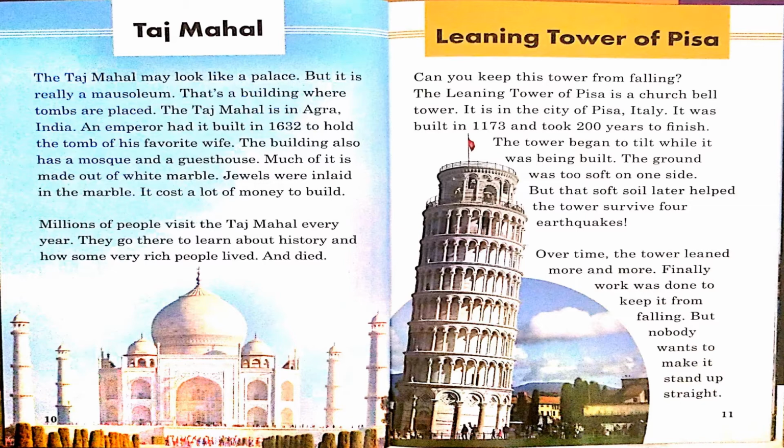But that soft soil later helped the tower to survive 4 earthquakes. Over time, the tower leaned more and more. Finally, work was done to keep it from falling. But nobody wants to make it stand up straight.